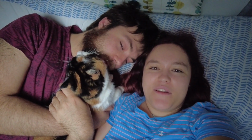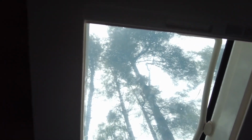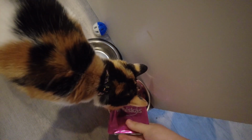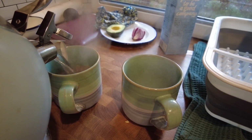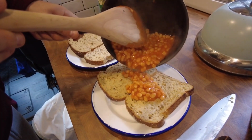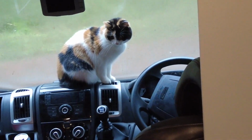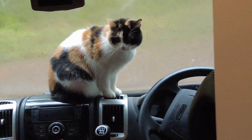And this is the reason why we put this skylight in. Nice view of trees. And rain. Just for the lovely view outside. You gonna drive us home?